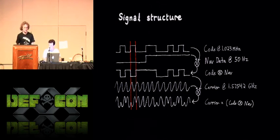Okay, so let's talk a bit about the low-level details of how these signals are actually transmitted, how they're modulated, and what's sent from the satellite. As Colin said, the main thing which is transmitted is what we call the code. It's a 1023-bit sequence, which we'll talk about in a lot more detail, how that's actually derived. It's transmitted at a bit over a megahertz, so it's got a period of 1 millisecond per code.